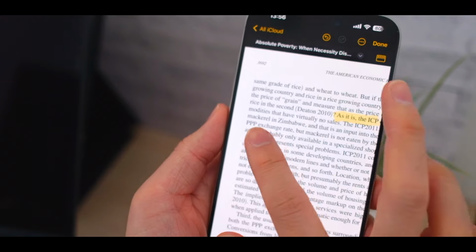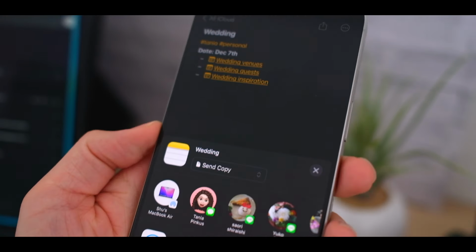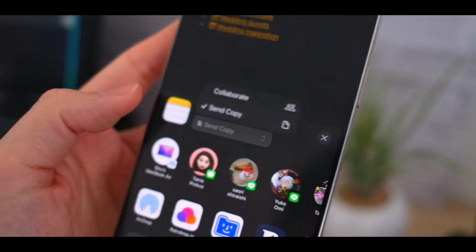But where Apple Notes shines for me is in how easily I can collaborate with other people. If I'm planning a group event or collaborating on work, I can share a note with a tap, so you can brainstorm, write, and edit together.